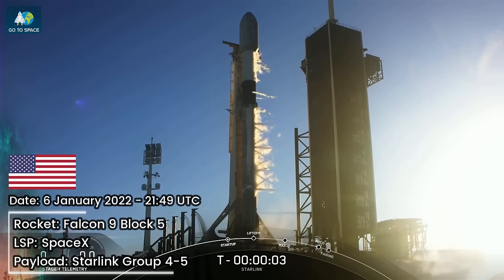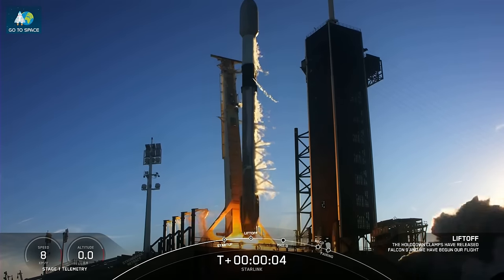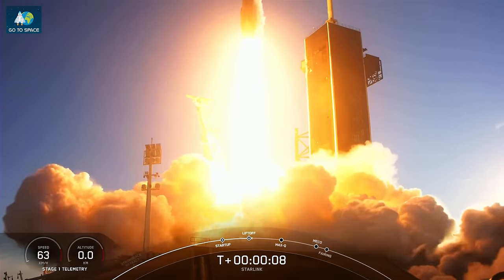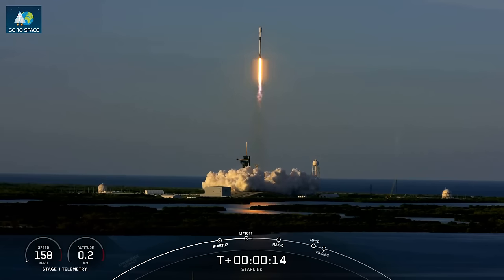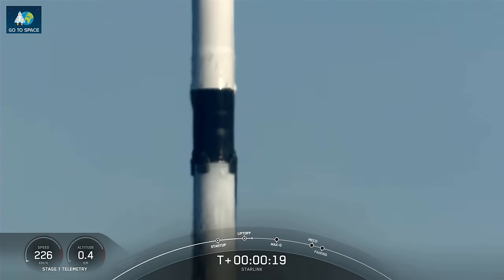5, 4, 3, 2, 1. Liftoff. Stage 1 chamber pressure is nominal.